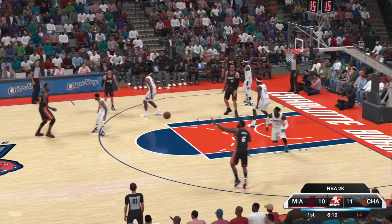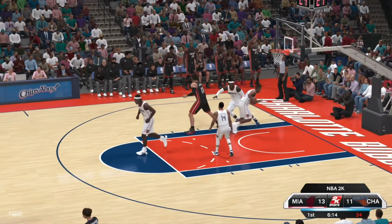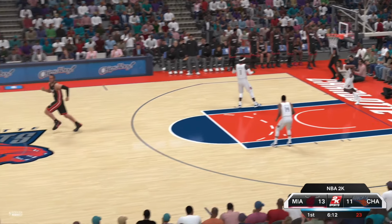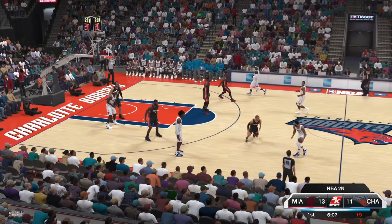Arroyo dishes to Bosch. There's the triple. And LeBron gets it to go with the assist by Bosch. James has got his second bucket. Just focusing on the task at hand. That's all you can do.